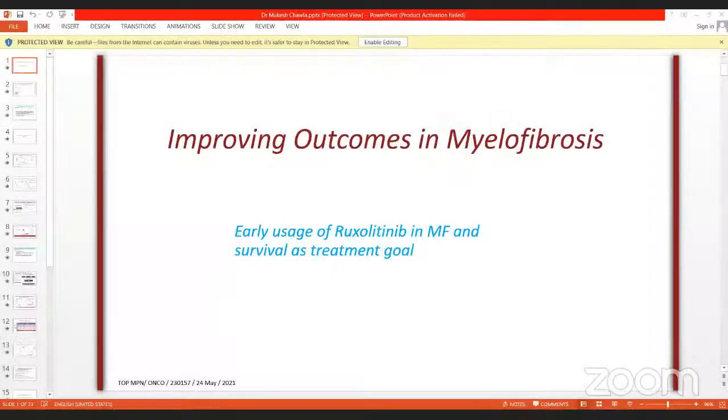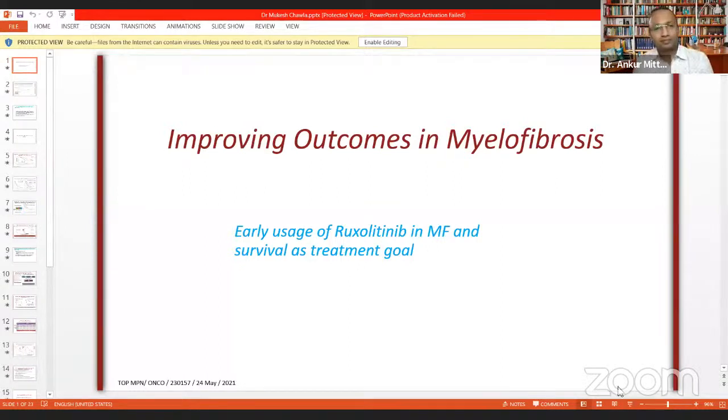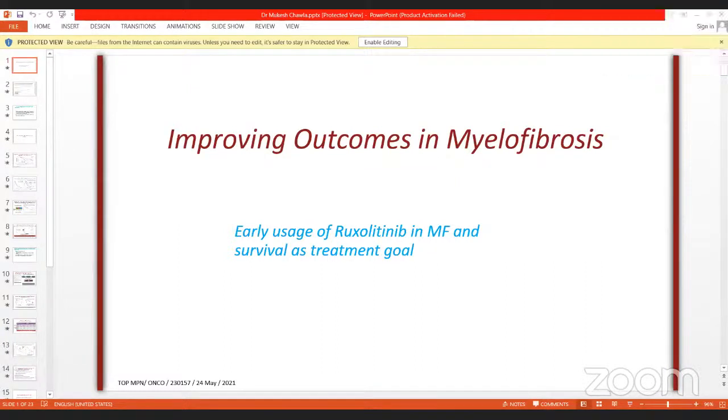Can you see my slides? No, sir. Not yet. Now? Yes, sir. Yes, we can. Can you see the slides now? You need to make it full screen, sir. Now is it okay? Dr. Mukesh, it's still in the slide mode. If you can change the slide 1, 2, then maybe we can proceed like this only.